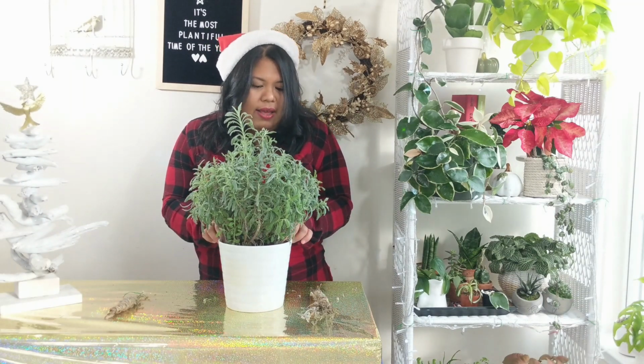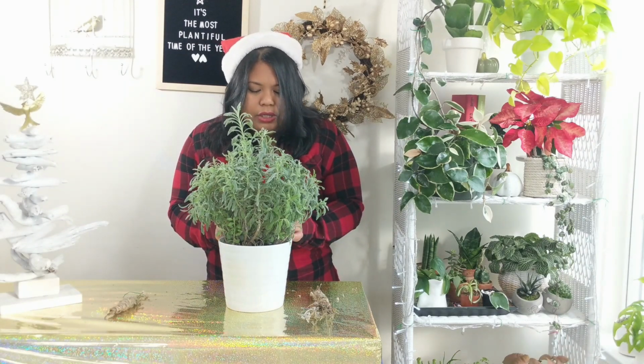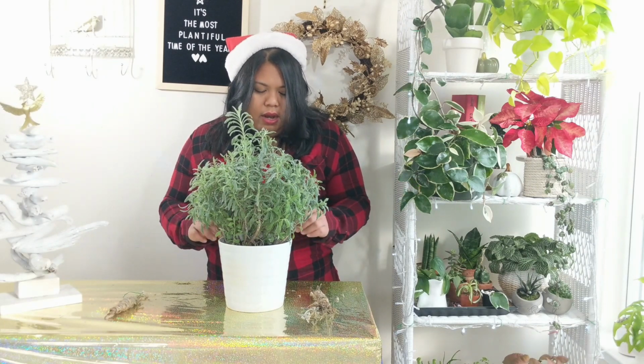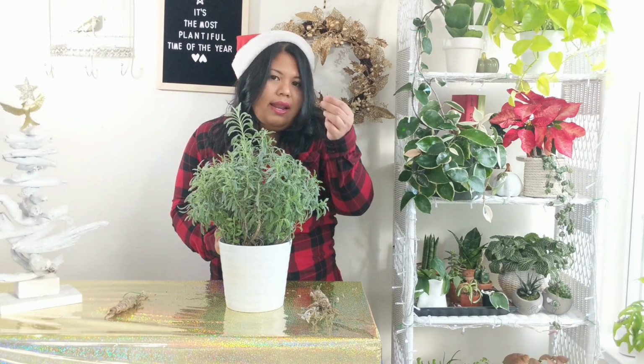I do collect the dried leaves that it has, because it has quite a bit of dry leaves at the bottom, which is common for herbs. I don't throw them out, and I probably use them as a lavender pouch. I just collect the dried lavender leaves.